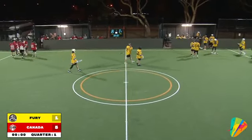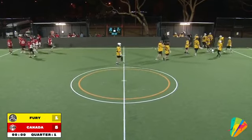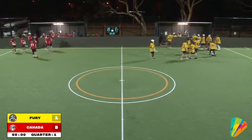And Netmaker still with 1 minute left on his penalty. We'll take a quick break ourselves. We'll be back very shortly for the second quarter.